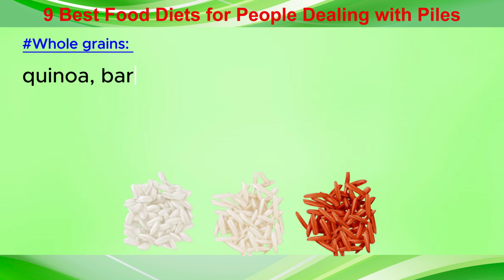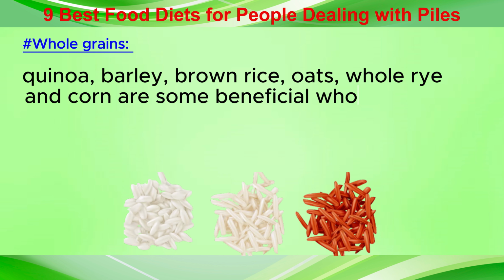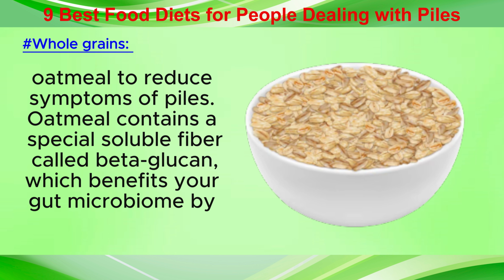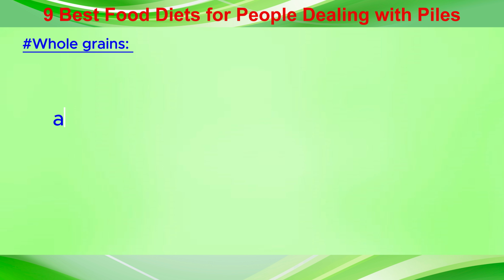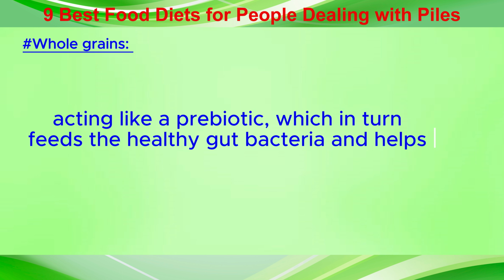Spelt, quinoa, barley, brown rice, oats, whole rye, and corn are some beneficial whole grains. For example, you can prepare and consume oatmeal to reduce symptoms of piles. Oatmeal contains a special soluble fiber called beta-glucan, which benefits your gut microbiome by acting like a prebiotic, which in turn feeds the healthy gut bacteria and helps you excrete with ease.